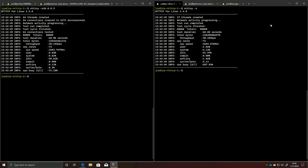On the sender side, there's also a report. So I recommend NTTTCP or iPerf3 in doing your own tests, cranking away, and looking at the limits that are available for your particular VM size and see how you're doing.